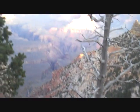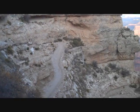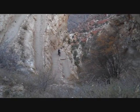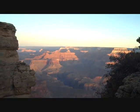Here we go down the trail. Going down that way, way down that way. There's the trail switchbacking down there. How cool is that?